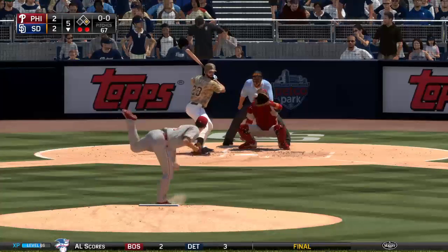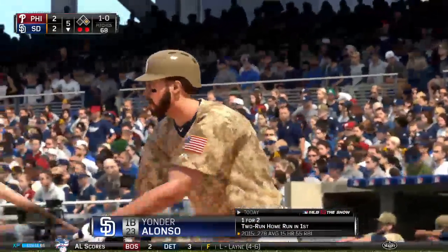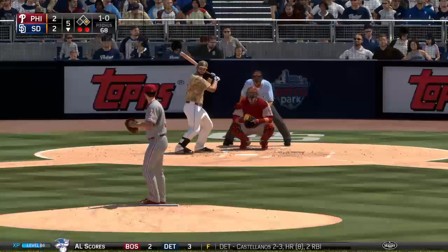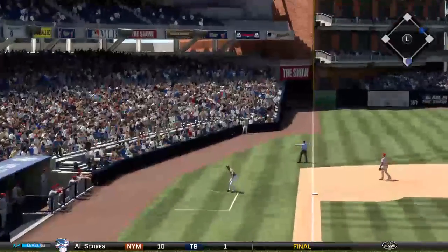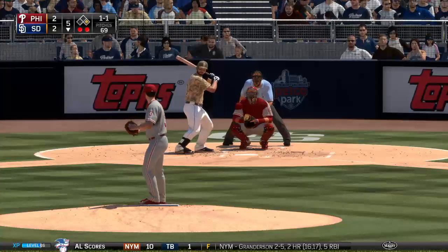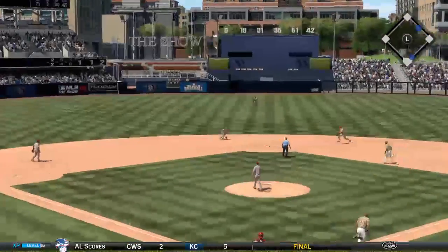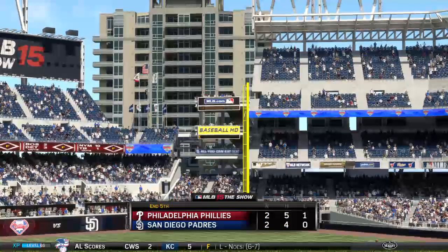Here's Yonder Alonso as he'll look at a fastball too high for ball one. Man at first with two out in a 2-2 ball game. 1-0 on the way. And this is hit sharply toward the third base coaching box, a foul ball. The 1-1 from Lee. That's hard hit back up the middle. He'll send it the short way to Utley at second, and that's that. Padres leave one through five, all even at 2-2.